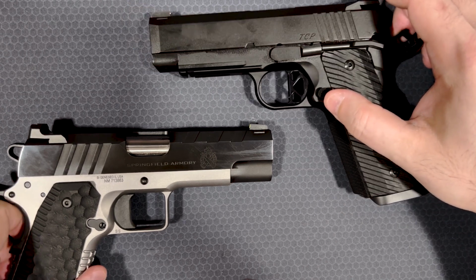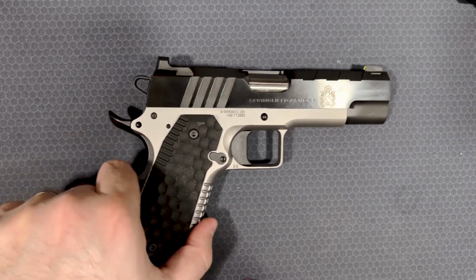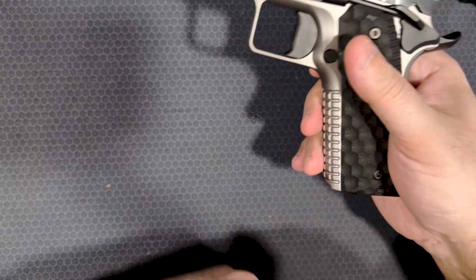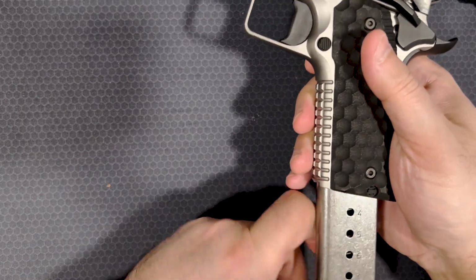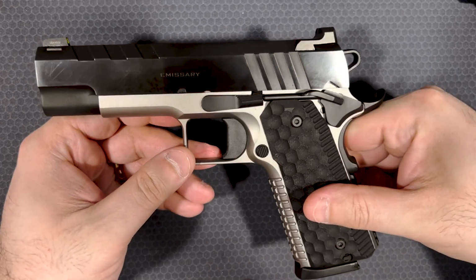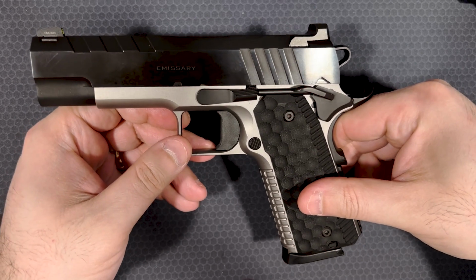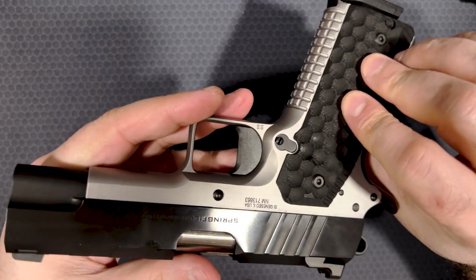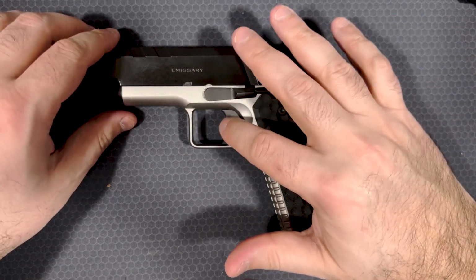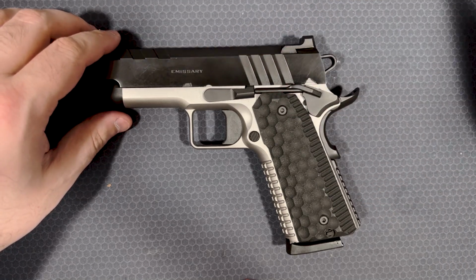Now, this is another 1911, another nice one, all right? Let me bring it here and focus on it for a sec. This is the new Springfield Emissary, and this is also the Commander size. This is a full steel 1911, also a 45, also an 8+1 capacity. There's a lot of similarities. It's also got a flat bow trigger. The trigger on this one is polymer, whereas this one is aluminum, but that doesn't really matter.